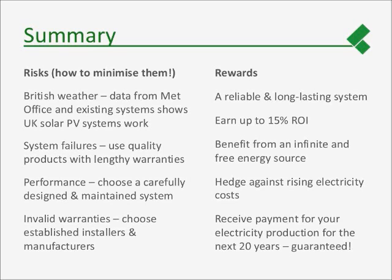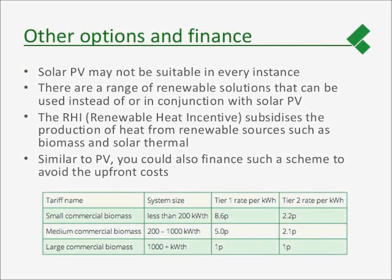Most of the larger clients that we see tend to use PV as a hedge against rising electricity. It's not just a green issue. It is a very good hedge because of the predictable costs. And also, it's a great way of receiving an income. We're seeing increasing interest from infrastructure funds, from pension funds, because it does match very well any liabilities that they've got. So the options for finance for renewable heat are very similar to PV.